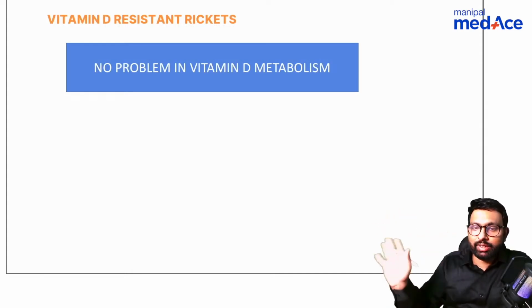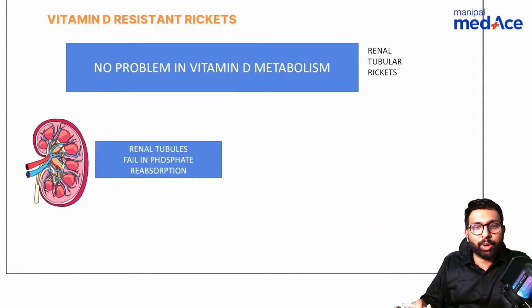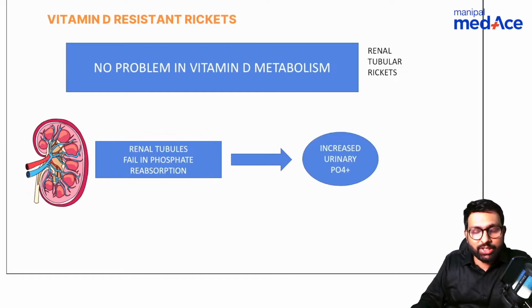Vitamin D is not the culprit here. The culprit is the renal tubule. So it is a renal tubular rickets where the kidney is the problem. Kidney tubules are failing in reabsorbing phosphate. They are not able to reabsorb phosphate. Correct, Purni? You talk about phosphorus here. Phosphate is not getting reabsorbed, and because of that, there is increased urinary phosphate.